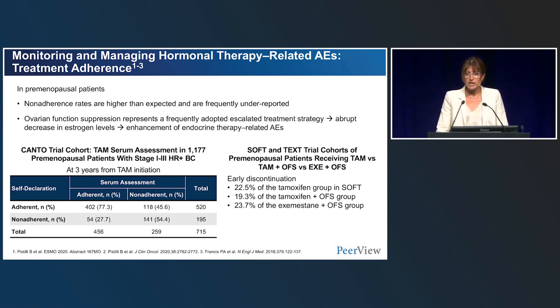I found really interesting the results of the CANTO trial. In this trial, the adherence to tamoxifen in premenopausal patients was assessed by self-declaration and by serum assessment of tamoxifen level. And what is interesting to me is that a significant proportion of patients self-declaring to be adherent to the treatment turn out to have suboptimal level of tamoxifen as per serum measurement.